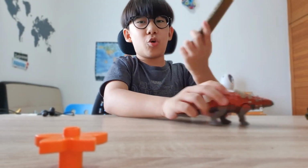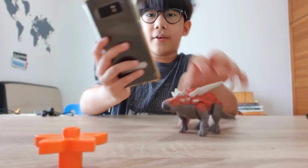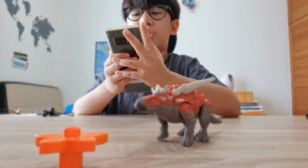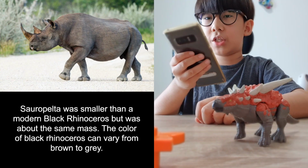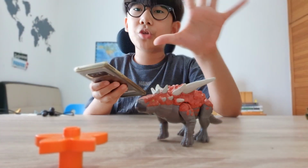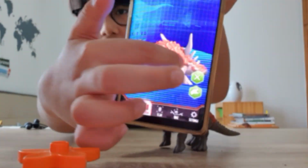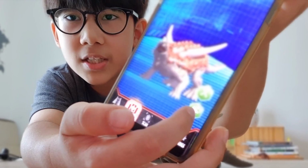Anyway, let's scan the Sauropelta on the Jurassic World Facts app. So here we have the Sauropelta getting scanned. Whoa, there. We got it scanned. Can you guys see the Sauropelta? Here, let's go to information, as you can see. It says she can grow to be over 17 feet long. We know that. She has long spines on her neck and shoulders. Sauropelta weighs as much as a black rhinoceros. She eats a variety of low-growing plants, such as conifers and cycads. And the name Sauropelta means lizard shield. We already know that. There's this new observation mode. It's not really new. But as you can see, you can move the dinosaur in 360 all around. And it can even make it roar like that by pressing this roaring button.